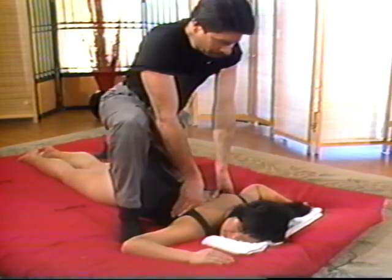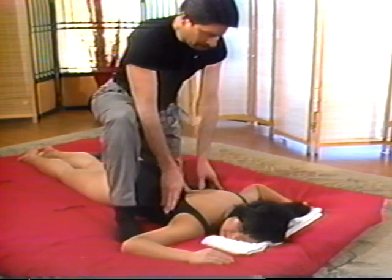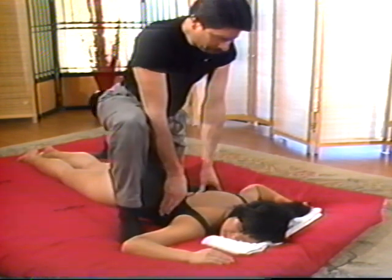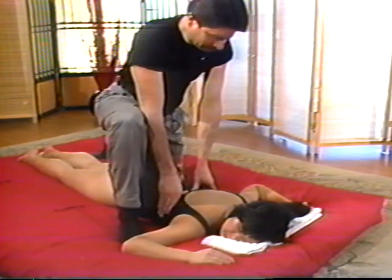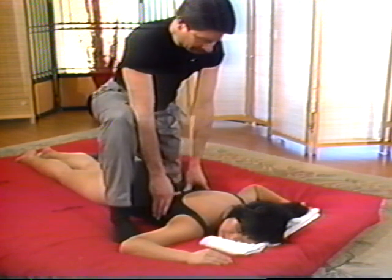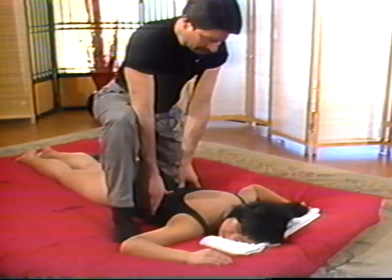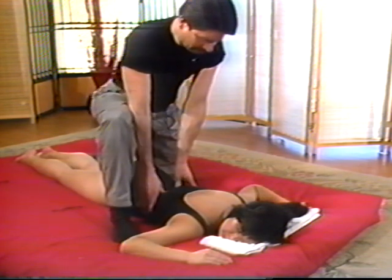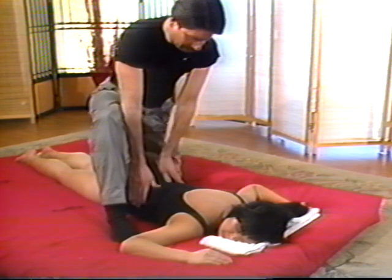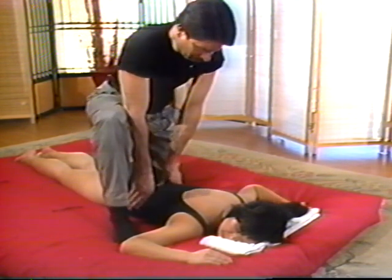and two, three, four, five, six, and seven is halfway down, eight, nine, 10, 11, 12, and 13. Keep going now on the sacrum.